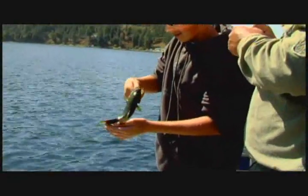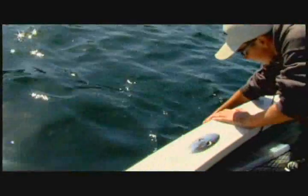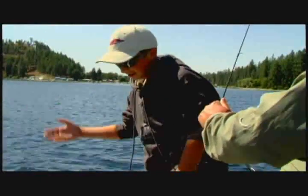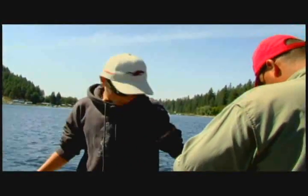No, you don't. All right, bud. Toss him back over. I got you. I got your pole. All right. Good job, buddy. Nothing wrong with that. Get your new bait. Let's get your new bait and get you back out there.